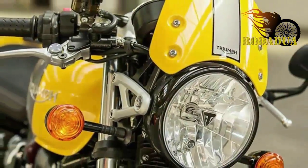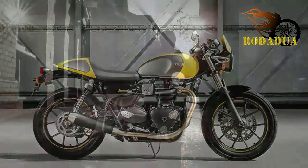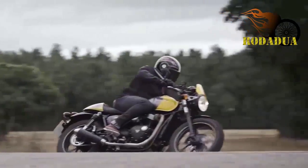The Cup uses the mildly tuned 900cc version of the parallel twin engine, but engineers included a throatier exhaust system. The Street Cup was designed to look like a faithful recreation of a classic cafe racer.